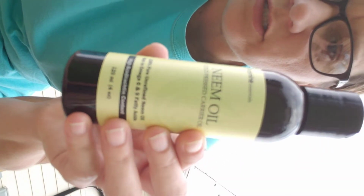Because if they sit on the top of the leaf, right, you can see them, the rainwater will get them, and they like to burrow in the bottoms and hang on for dear life. So with this neem oil concoction, I'll show it to you. It's neem oil. It's an organic essential oil.